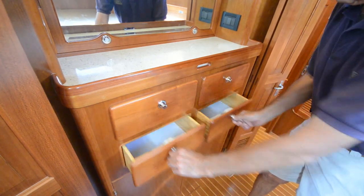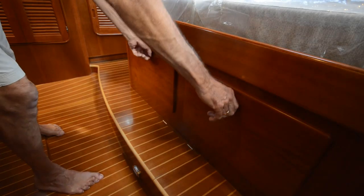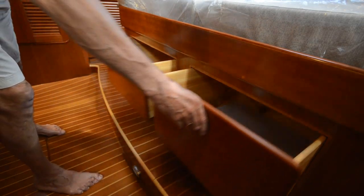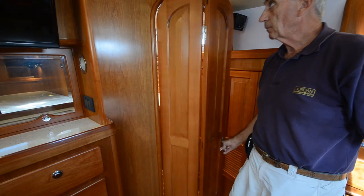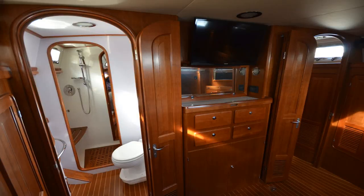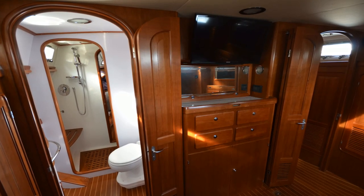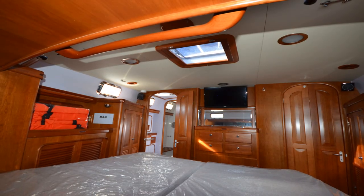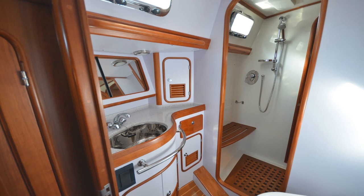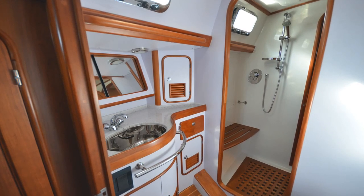Here again, we find an abundance of large drawers and storage lockers throughout. There are port and starboard bifold doors. It took 32,000 man-hours to construct Velero. The attention to detail is outstanding throughout the boat. To port, there is access to the owner's head with separate stall shower.